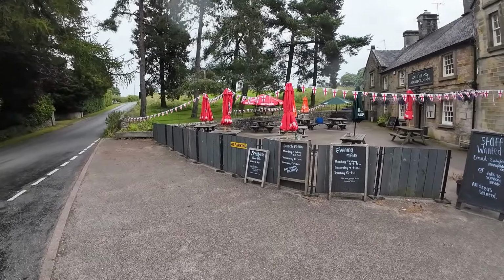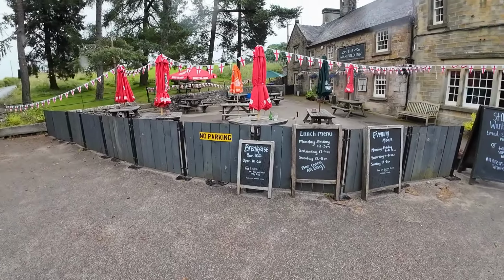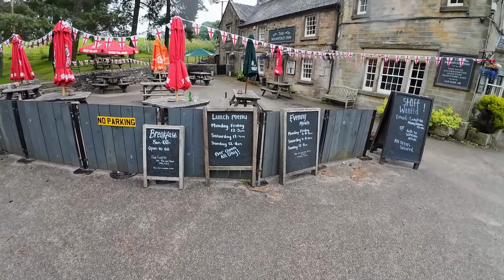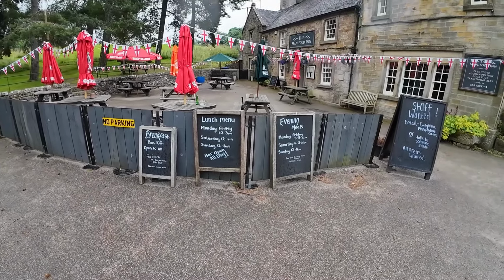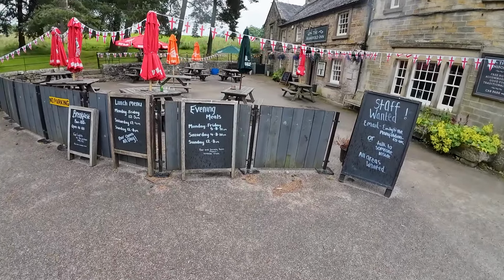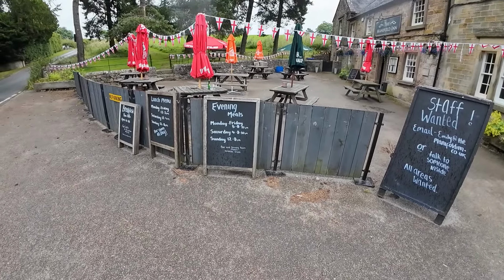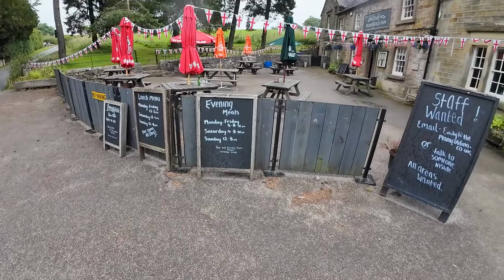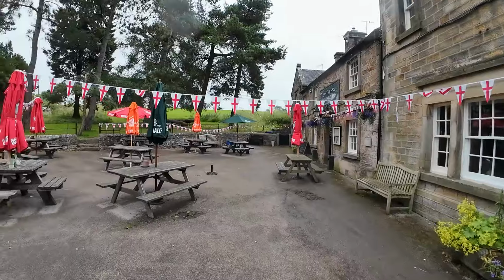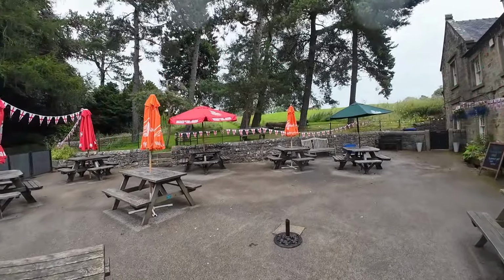So they do breakfast here as well, which is quite useful. Always check their website though, but they do breakfast from 8 till 10:30. Lunch is 12 till 3 Monday to Friday, Saturday 12 till 4, Sunday 12 till 8. Evening meals, they finish Monday to Saturday at 8:30, and on a Sunday finish at 8. Plenty of nice places to sit out here on a nice sunny summer's day.